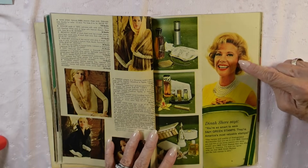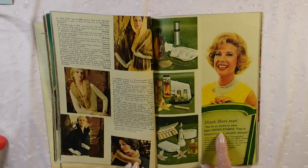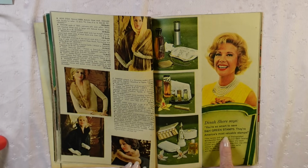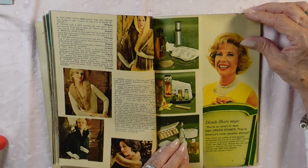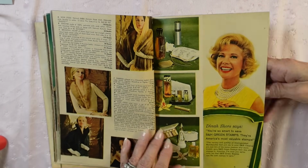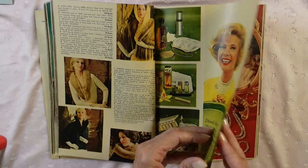Not anymore. Oh, Dinah Shore. She says, you're so smart to save S&H Green Stamps. They're America's most valuable stamps. Competing with Blue Chip Stamps. Wow, Dinah Shore. I remember Dinah Shore. The Dinah Shore Show.